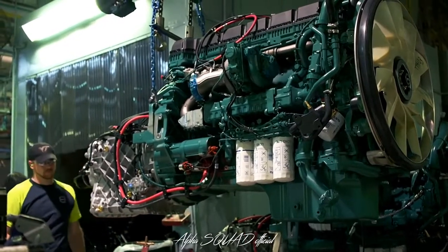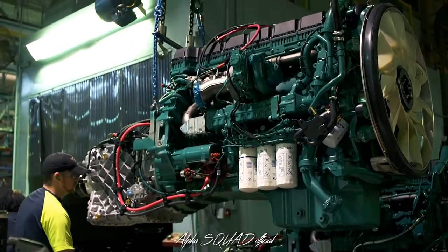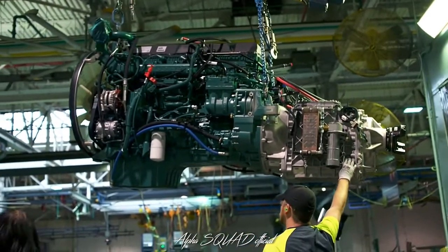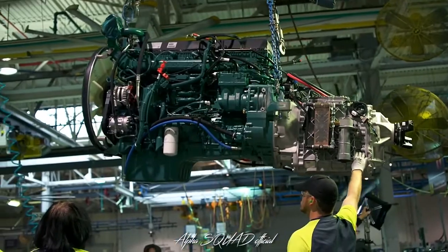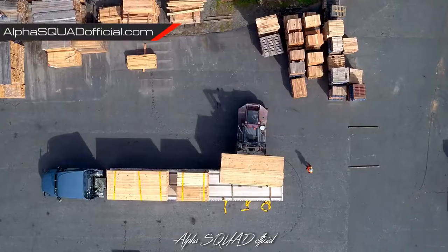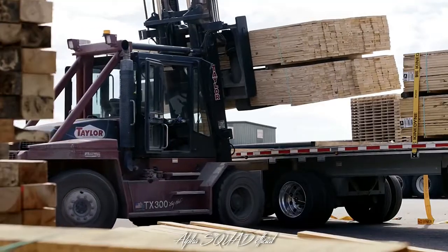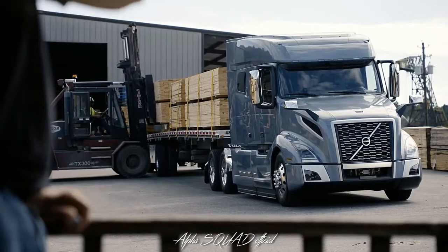The new D13 is 71 pounds lighter than the old D13. Engineering looked at the block and found areas that weren't needed that had extra weight, so we removed it and made it stronger. 71 pounds is a lot of weight over a year's time that you do not have to carry around with the truck. You could also put that extra weight and use it as payload.